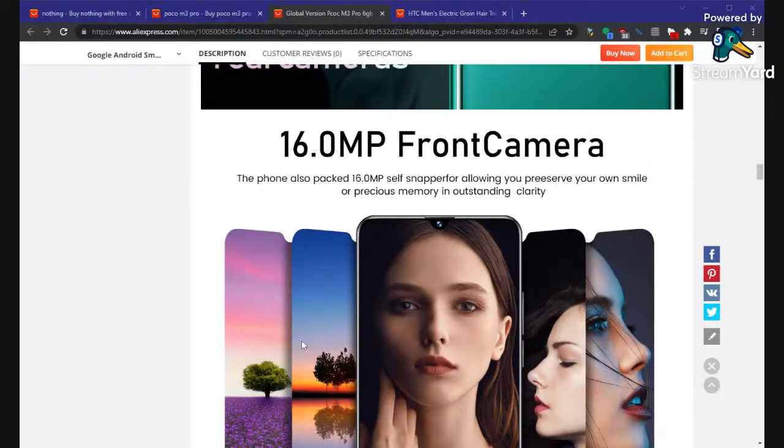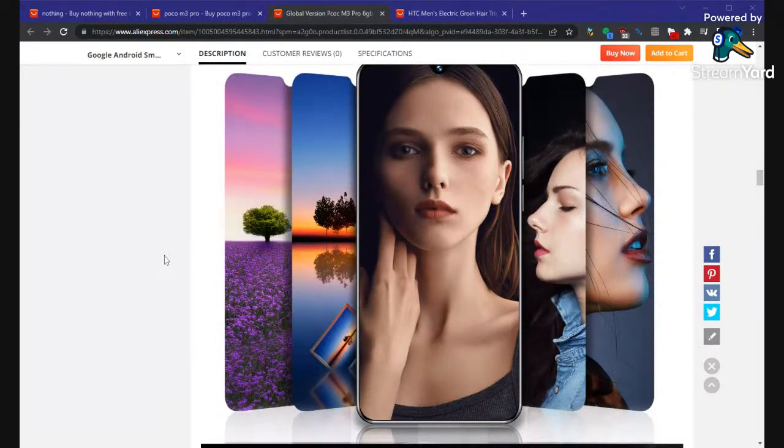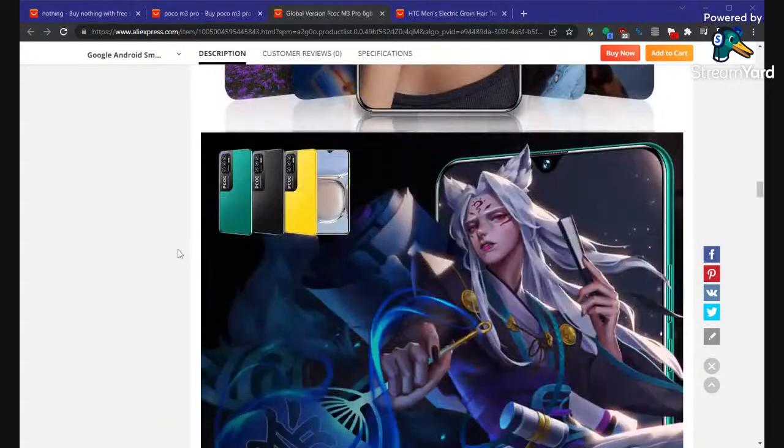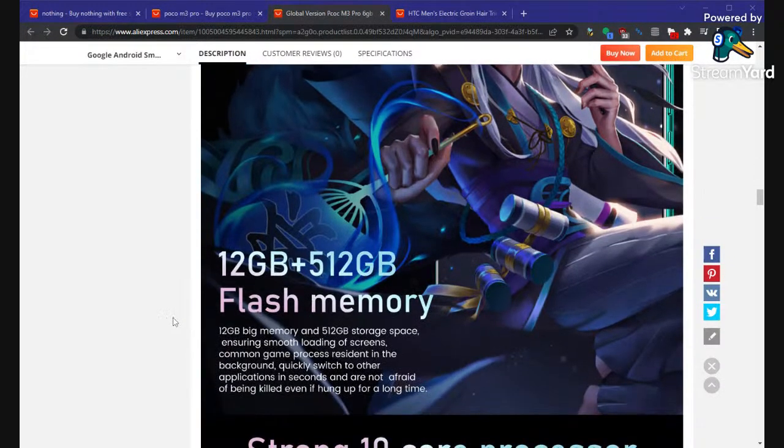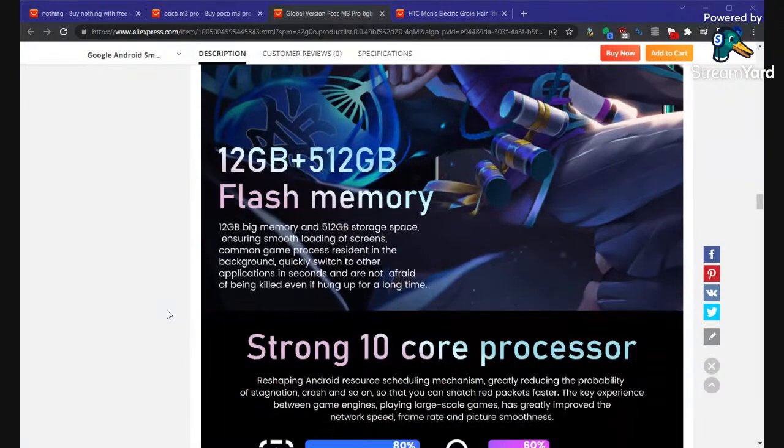16.0 megapixels front camera. The phone is also packed with a 16.0 megapixels self snapper, allowing you to preserve your own smile or precious memory in outstanding clarity. These pictures are probably taken from like a DSLR or something. 12 gigabyte plus 512 gigabyte flash memory. 12 gigabytes make big memory and 512 gigabytes storage space, ensuring smooth loading of screens, common game process resident in the background, quickly switch to other applications in seconds, and are not afraid of being killed even if hung up for a long time. Okay.